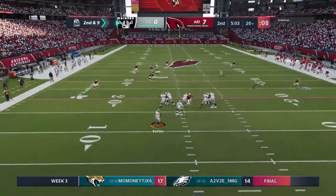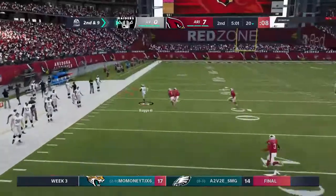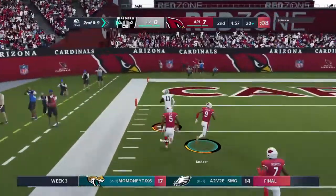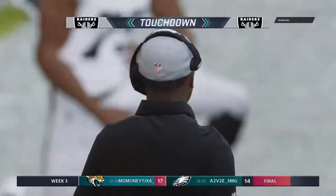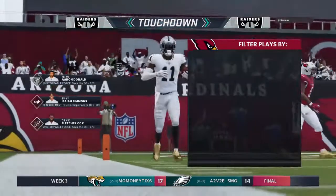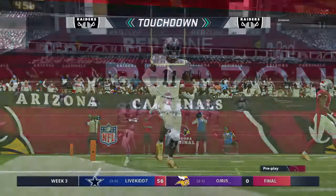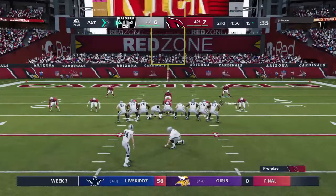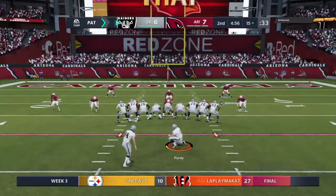They'll look to throw. He'll let this go deep for Ruggs. Oh, this is taken in. It's complete. And he will score. Touchdown, Las Vegas. Henry Ruggs. An 80-yard touchdown. And the Raiders, they're within an extra point of tying this thing up.